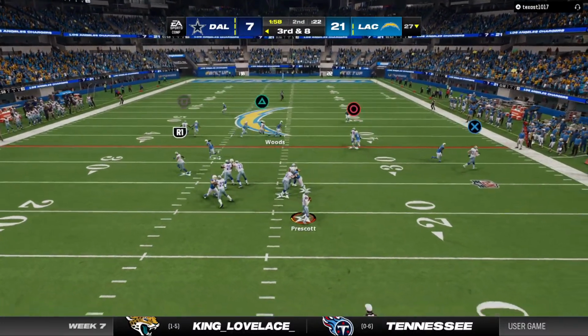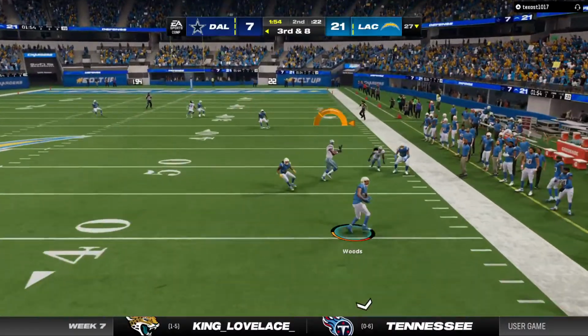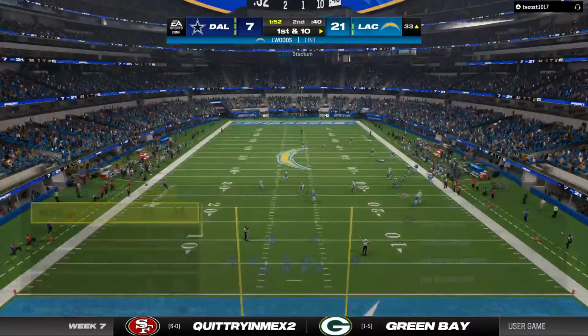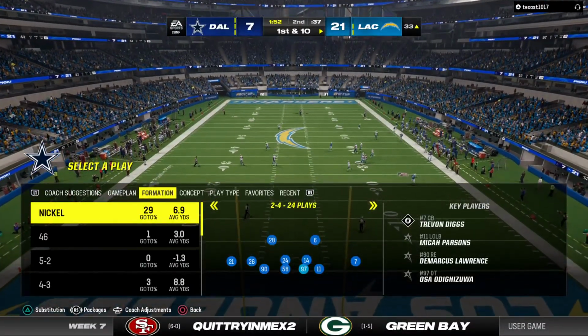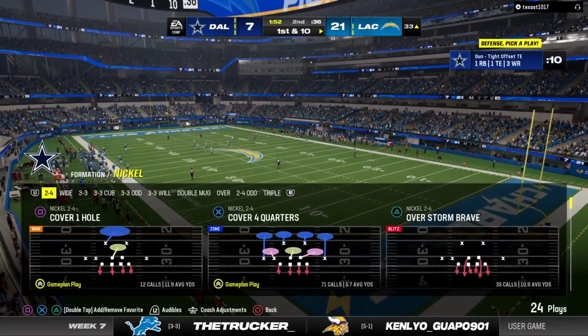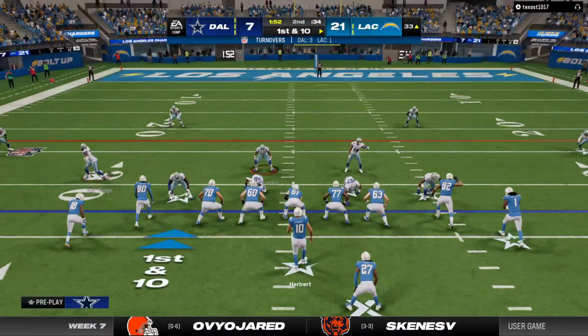Throwing, Prescott. Flush to his right. And Prescott, his 3rd interception. And he's able to get it back to the 33-yard line. So they'll come up 1st and 10 now from the 33.